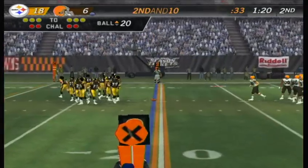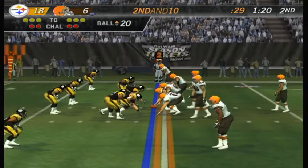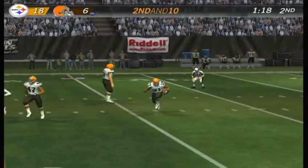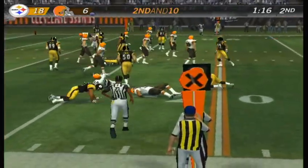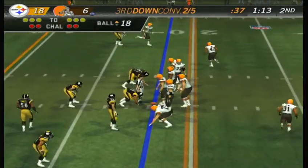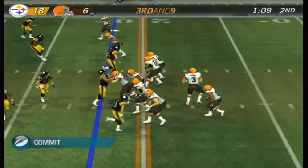Second and 10. Ball on the 20-yard line. They have to get some points on this drive and are in good position now to do that as they're in the red zone. This one will be spotted at the 18. He wraps him up and now has 4 tackles. I like to hurry up here. It's a change of pace, and it's a way to get the defense uncomfortable.